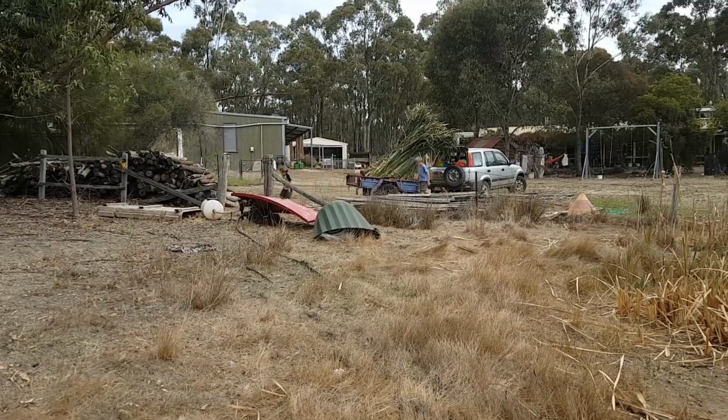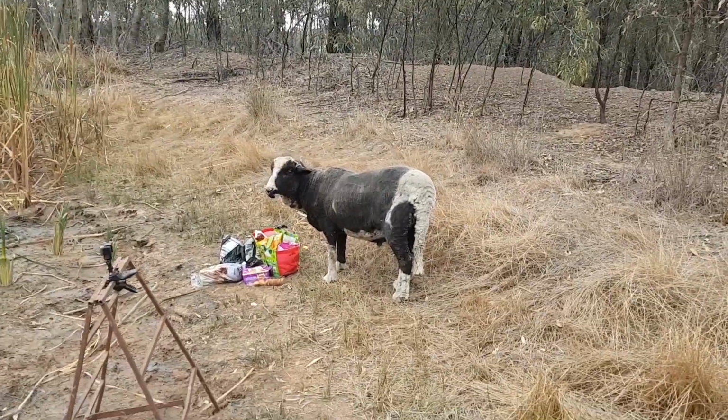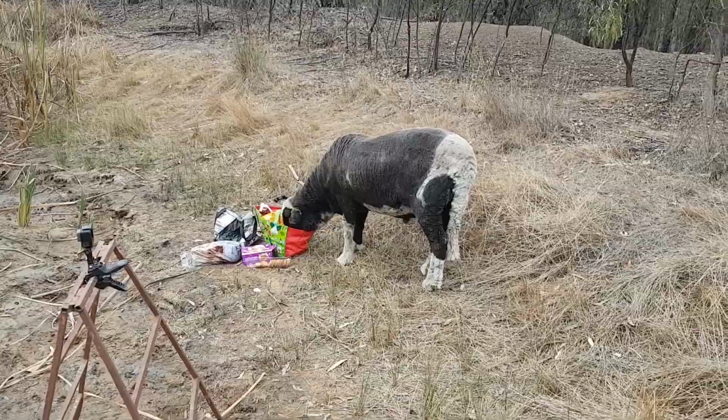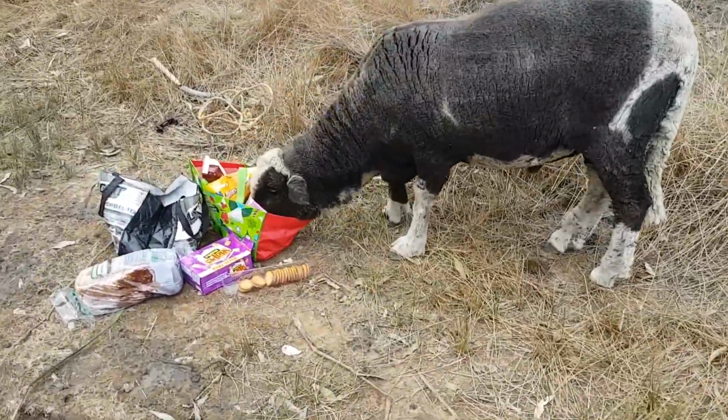But anyway, now I've got to get all these bundles onto the trailer. It was then that my nemesis arrived, but fortunately I had reinforcements I could call on. Hurry up, boys, come on, run, run. The sheep's getting our food. I think he's eating the salt and vinegar chips. The sheep is eating the salt and vinegar chips.